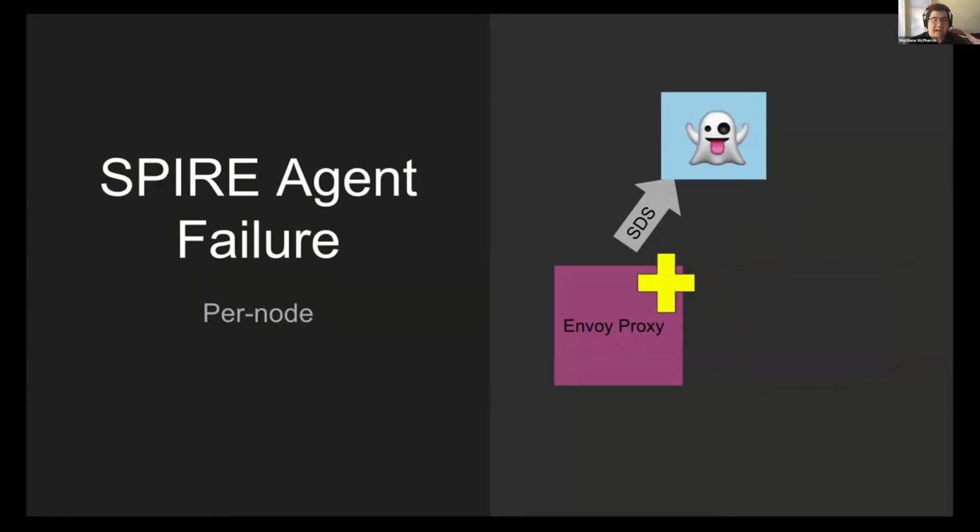So the first case, and we mostly use Spire with Envoy as our service mesh. We want to make sure that if the Spire agent disappears for whatever reason, becomes a ghost, that Envoy continues to work successfully. So Envoy is using the secrets discovery protocol to get its SVIDs, and we want to make sure that in that potential failure, that Envoy continues to serve its traffic. It doesn't break any connections. New connections can still form, which in some ways is testing Envoy. It's also testing the secret discovery point. But this, again, as expected, continued to work.